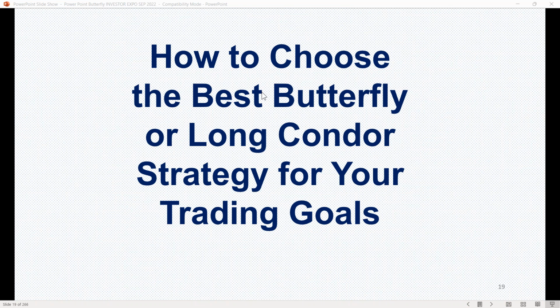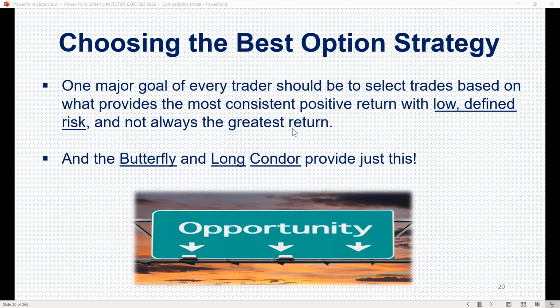You could do a one lot trade that might cost you as little as $10, literally, or you might do thousands of contracts. I used to do a lot of oil options, and we used to do butterflies. You could do thousands of contracts on those, or as a retail trader like ourselves, we could do one contract or 10 contracts. So it's a great strategy for small accounts or big accounts.